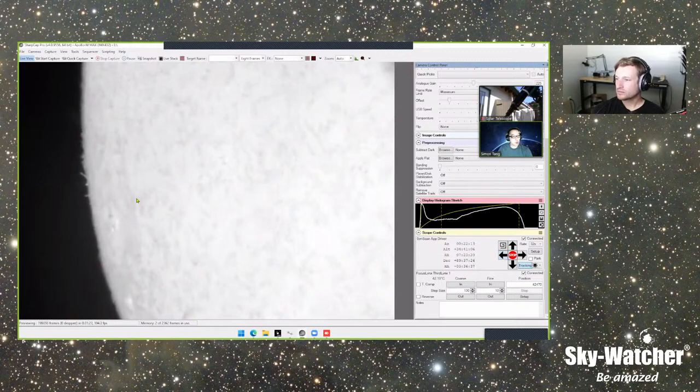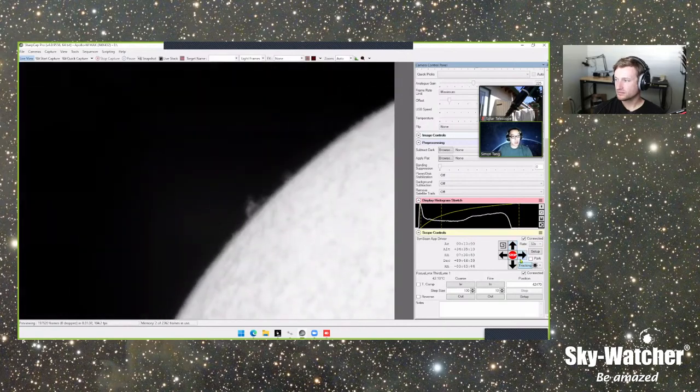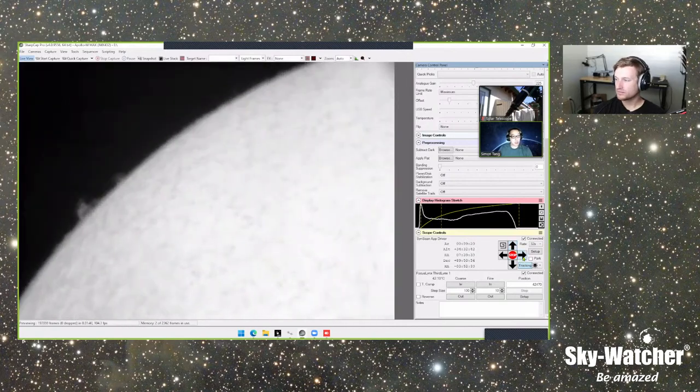So here's a little fun one right here. This wasn't here earlier on. We've got spicules forming in a specific way. You'll see this one here. It'll get longer and then it'll just go back in again. So that's a nice little feature to be watching out for. Let's see if we can see anything else. There's a couple of small proms here.